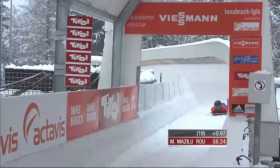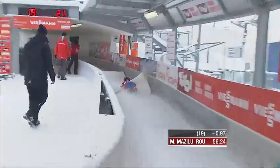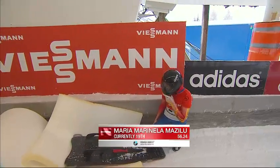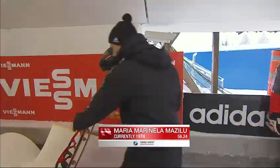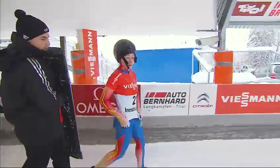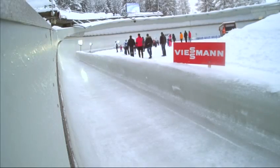19th, Lelde Priedžilēna of Latvia does not get a second slide. At the moment, Maria Mazilou does. So who's in 20th? It is Yaska LeConte. Marion Thies is clinging on in 18th spot. Maria sitting precariously on that bubble and hoping that the other athletes that come after her do not pop it.